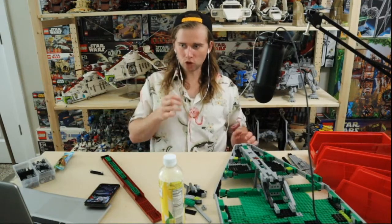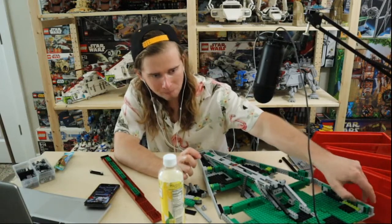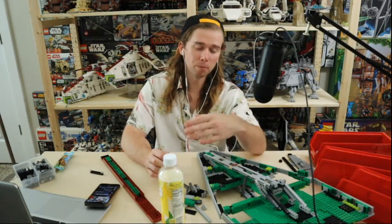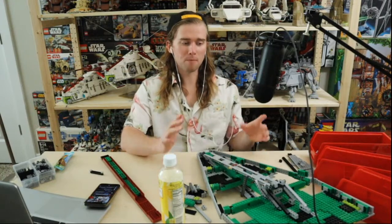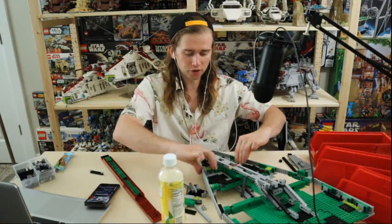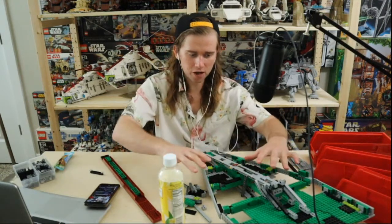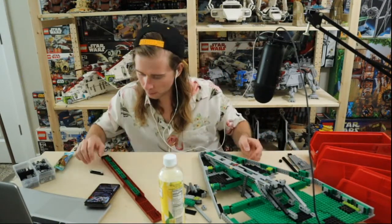Alright, just so you guys know, I'm much further ahead on the Acclamator than the build series. So what you're seeing right now may look a lot different from what you saw at the end of week one. So you guys are getting a sneak peek at how far I've come along with the Venator. You can see the frame's done, and I've already started to get the underside done.